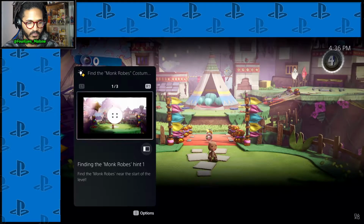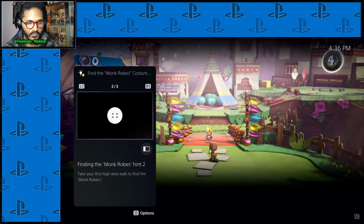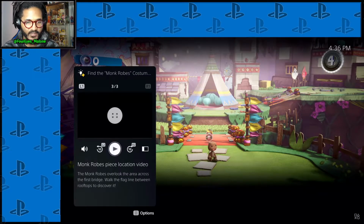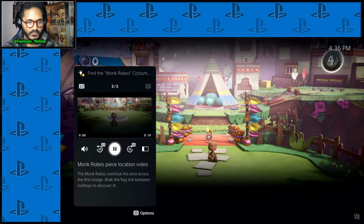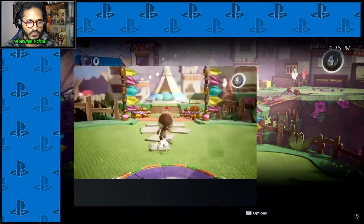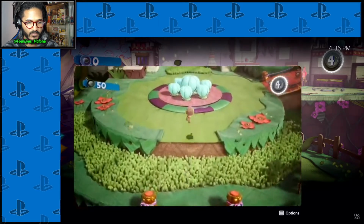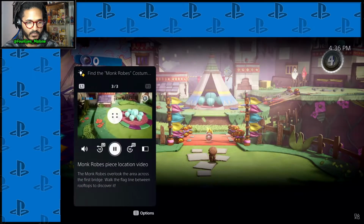In this case, I can open up that objective to get some hints without resorting to a web search or digging through long videos or articles that might contain spoilers. This particular hint is a video, and I can play it here in the card, and I can expand it to get a bigger view without leaving the game.